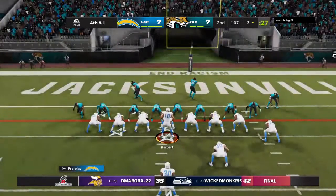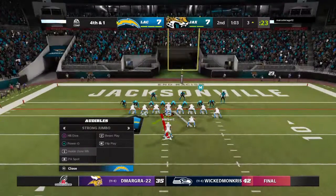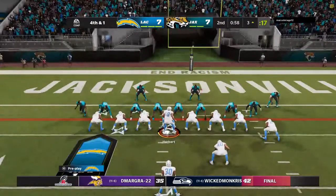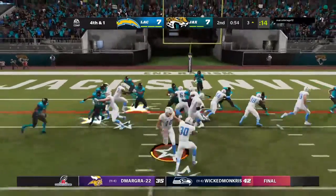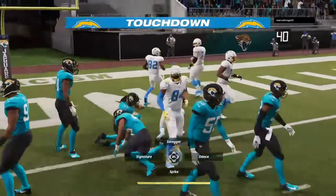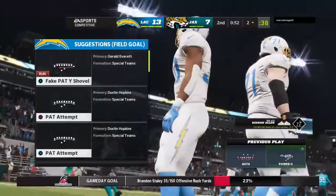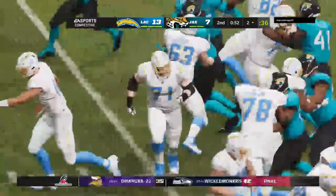So the snap will come from the 3, but remember, they don't need the touchdown. They can get the first down if they get a yard, and the ball gets to the 2. They'll run for it with Eckler, and he takes it in for a Charger touchdown. Austin Eckler with his 2nd touchdown here in this first half, and the Chargers have taken the lead.